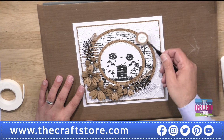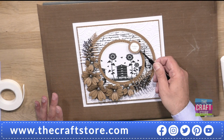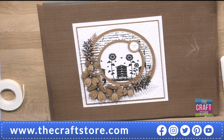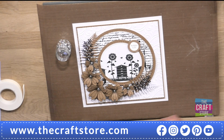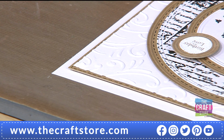So I've got choices now. Look, I can literally go anywhere with these lovely circle sentiments. I'm just going to pop a couple of little black pearls. Actually, I'm not. I'm going to do a silver, just to be a rebel. I don't think there's any of them on the website. But I'm just going to put a couple of silver pearls on, and then we are done.